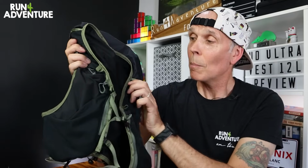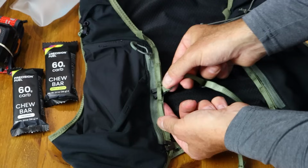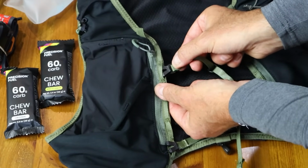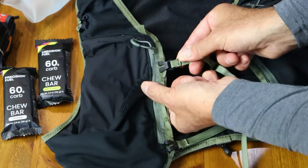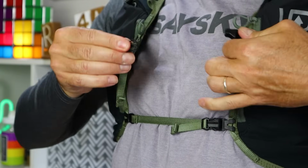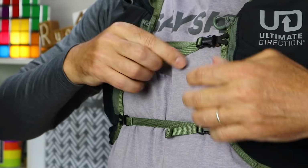But if you did want to personalize the vest a little bit more, then you can actually unclip those straps, and you've got 7 different locations up and down the vest to choose from, just to give it a little bit more personalization. So you can see what I mean, a very simple but effective adjustment system.